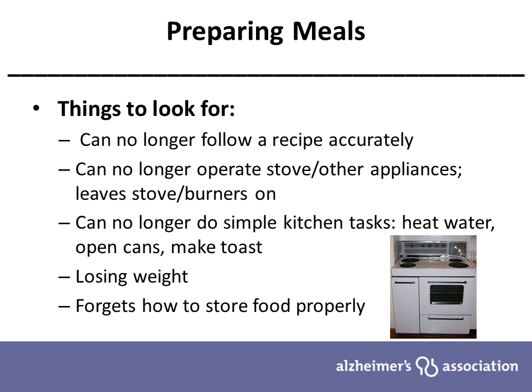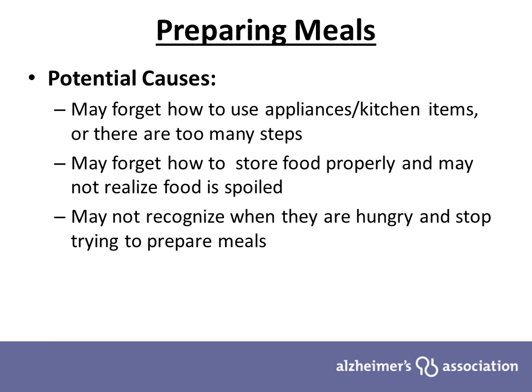And another red flag that you can look for is that the person is losing weight because they can't remember how to prepare meals anymore. And they might forget how to store food properly. Potential causes, again, they forget how to use the things. There's too many steps. They forget that certain food needs to be stored different from other food. And they might not recognize when they're hungry, and they just stop trying to prepare their meals.